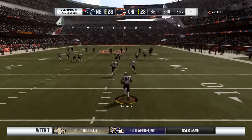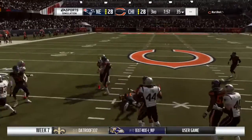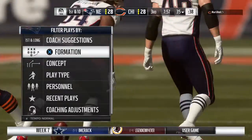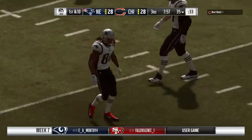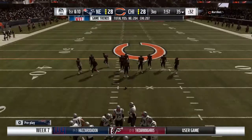Now it's Patterson, and good starting field position. He'll get this one all the way up to about the 35-yard line. Here comes the Patriots offensive unit. They'll have it first here to begin the third quarter. First half showed us some pretty good offense. Tie game. We'll see what the second half brings.